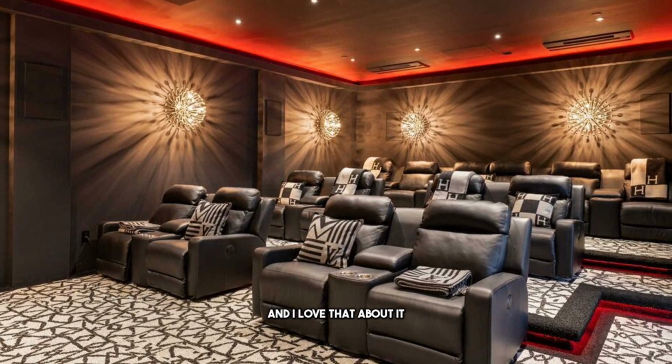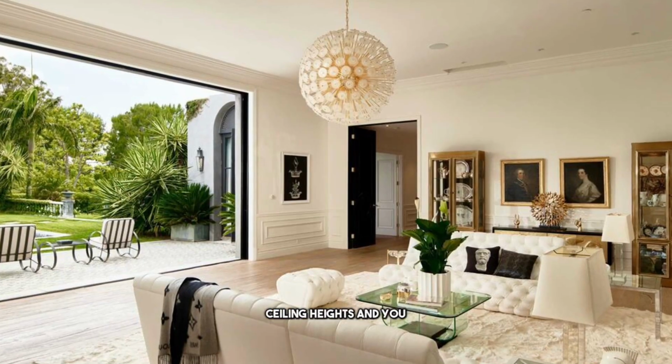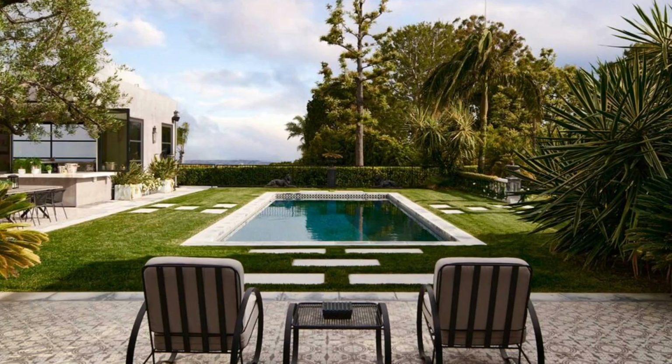And I love that about it because the volume of the rooms is fantastic. You have great ceiling heights and all these elements that make a luxurious home, but at the same time, it's not screaming in your face. It's not demanding respect, but it grants you the opportunity to fall in love.